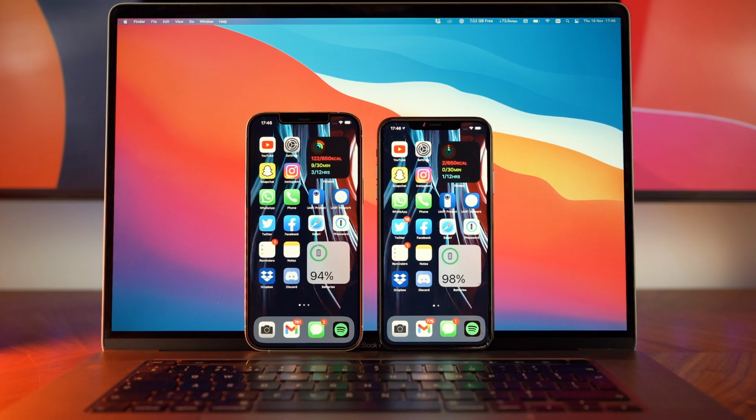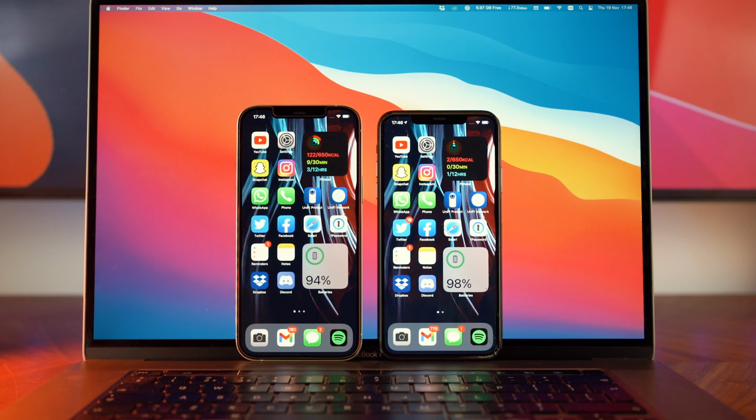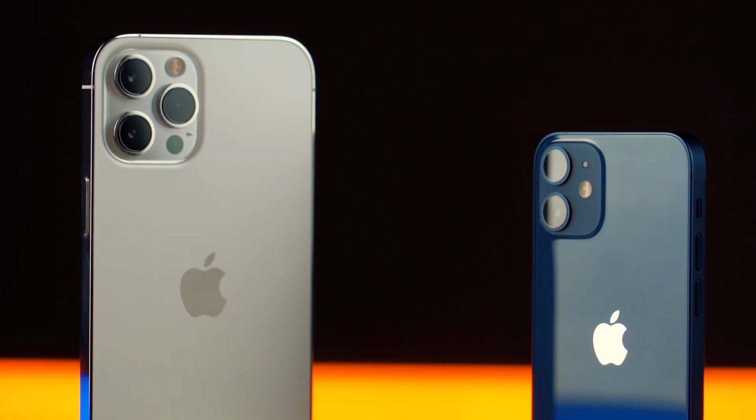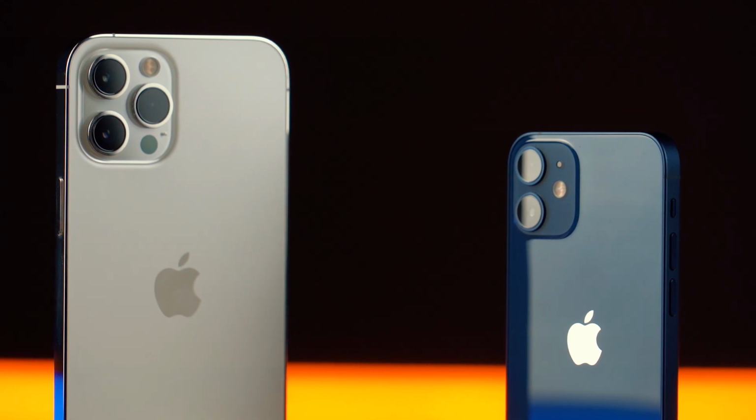Now with the 12, here it is. It's only slightly bigger, but it makes all the difference, especially with the boxier design of the 12 Pro Max. This thing feels huge to hold in the hand, and when it's not in your hand, it's in your pocket and is absolutely huge. Like, this is ginormous.